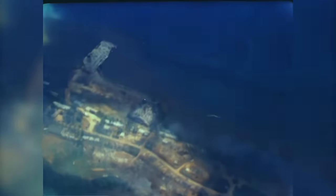Diving in on Truk, we again turn on our guns and their synchronized cameras. Truk's defenders are aloft and we smack them hard. Hearts that were in men's mouths before this strike began now settle back into place and are singing once more.